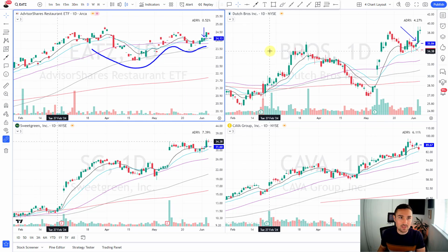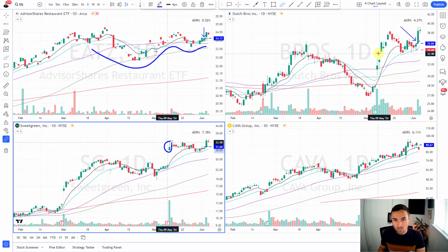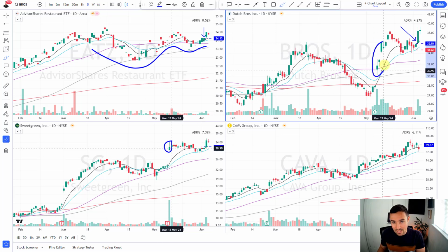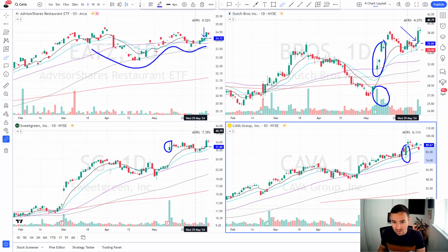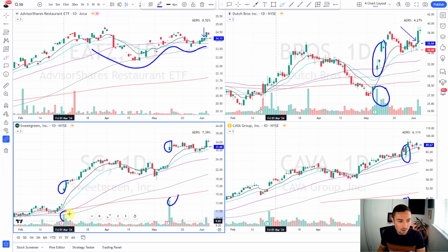If we start looking at some of the leaders in the group, such as Sweetgreen here, it's had a really good earnings reaction. What do you notice about the Bros earnings reaction and the post couple of days? Look at the volume coming through. Look at the Cava as well. Look at the earnings reaction. So we get a really good sense of what are the bigger boys and girls up to around the earnings.